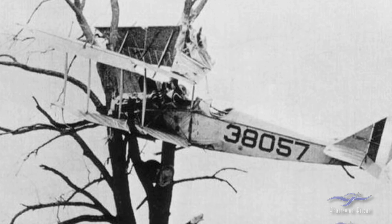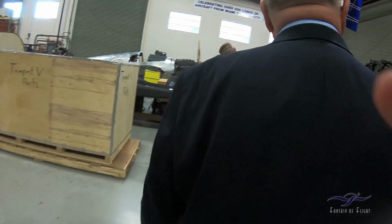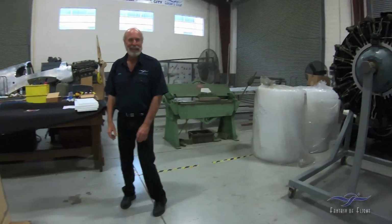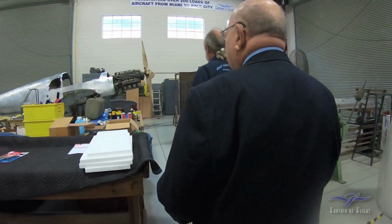Okay, so now I want you to look down a little bit. That's the QEC off the P-35. Okay, don't look yet. Okay. That's what we're restoring. Is that cool or what?